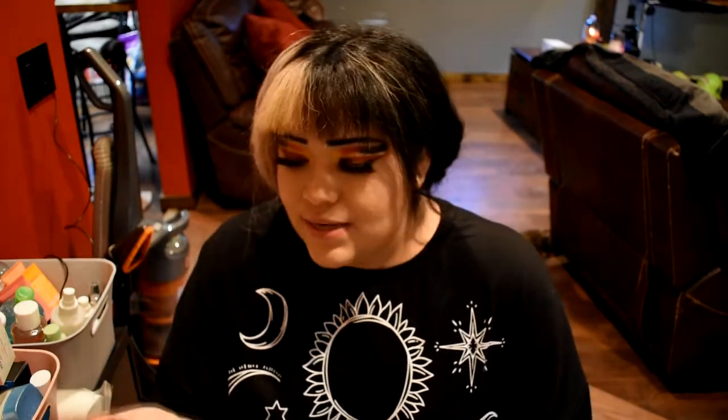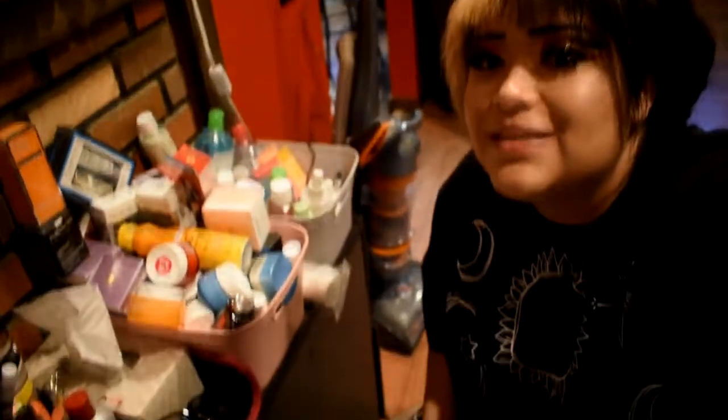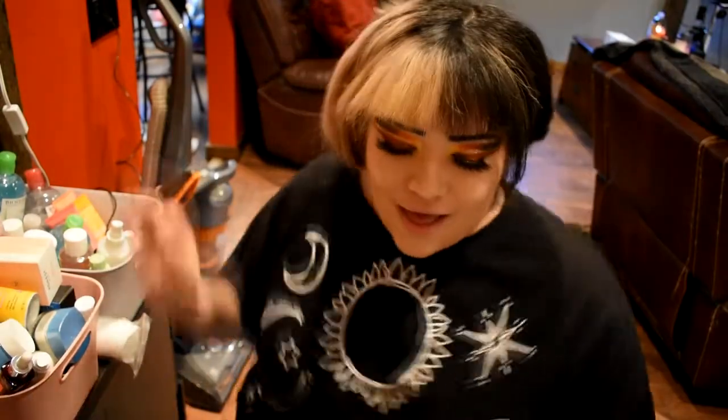Okay, and I actually got another serum. This one is not even close to being done. But yeah, this is just my living room stash. Let me see if I can turn the camera. This is my living room stash. And yes, when I say living room stash, I mean this is just stuff I use when I'm in the living room. It's a problem, a skincare problem.